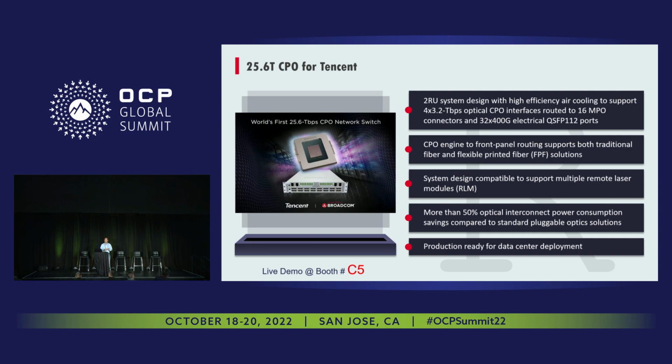One thing we need to mention here is the power consumption, where we have a huge advantage: more than 50% optical interconnection power consumption saving compared to traditional pluggable transceivers. And this box is already up and running, and it's production ready. If you have any interest, we can definitely help you with the deployment and the manufacturing.